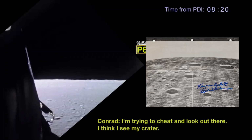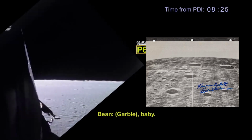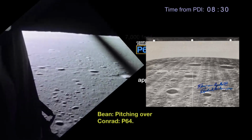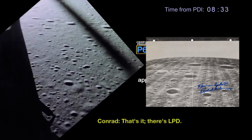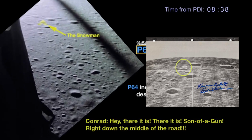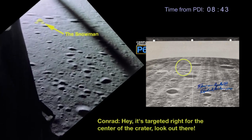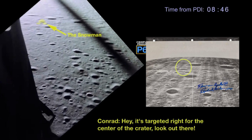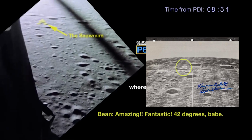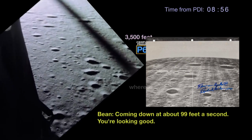Targeting. I'm trying to cheat and look out there. I think I see my crater. Hey, baby. I'm not sure. Coming through 7. Look at P60, P64, Pete. P64. That's it. There's LPD. Roger, copy P64. 1,000 update. Hey, there it is. There it is. Son of a gun, right down the middle of the road. Outstanding. 42 degrees, Pete. Hey, it's targeted right from the center of the crater. Hey, look out there. I can't believe it. Amazing. Fantastic. 42 degrees, Dave. Just keep talking. Slide it in. 42. We're passing 3,500. Coming down at about 99 feet a second.